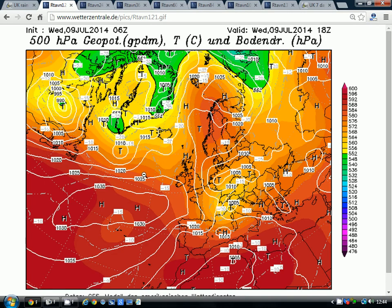Here's today's synoptic pressure chart. We've got a ridge of high pressure extending in across the country. We've got this area of low pressure over Germany. That's what's bringing the first of that rain in towards the North Sea. There's a warm front as well pushing in from the east associated with that low pressure. Behind the warm front, the area is quite warm and humid, and that's heading in across the country very slowly over the next 24 hours.